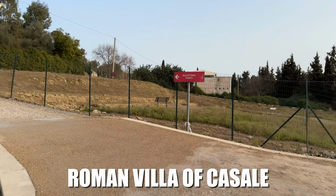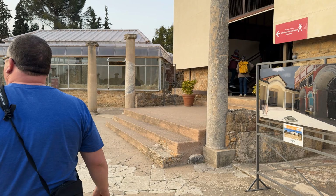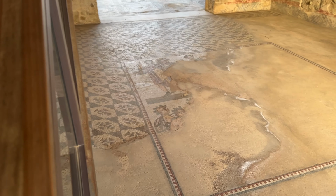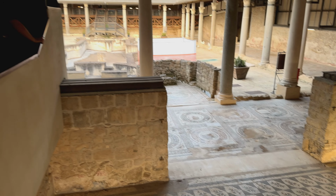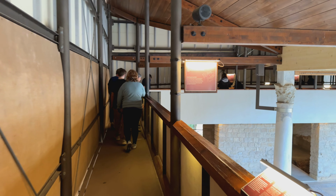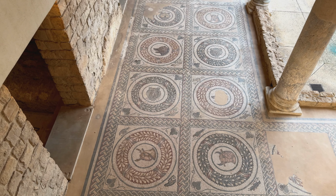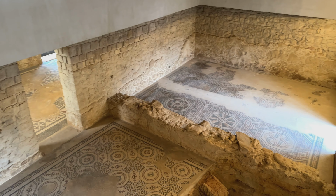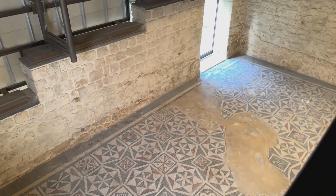The villa was built in the late 3rd century and occupied until 1160. It was then ravaged by a fire before disappearing under a landslide. Imagine that it was only rediscovered in 1812.